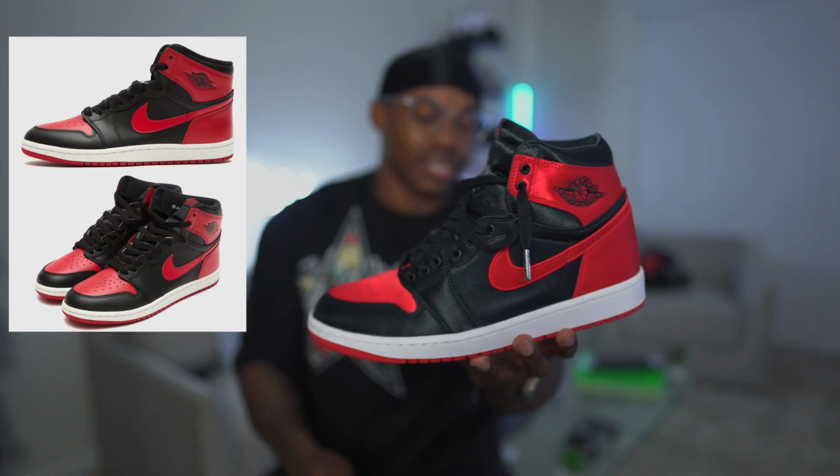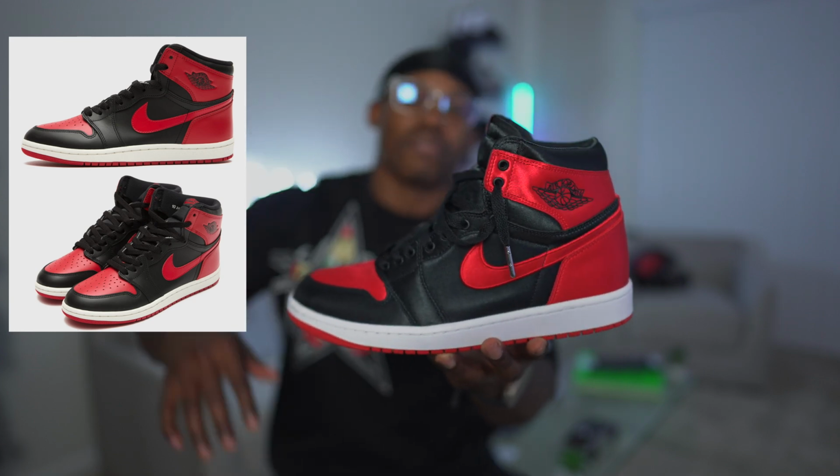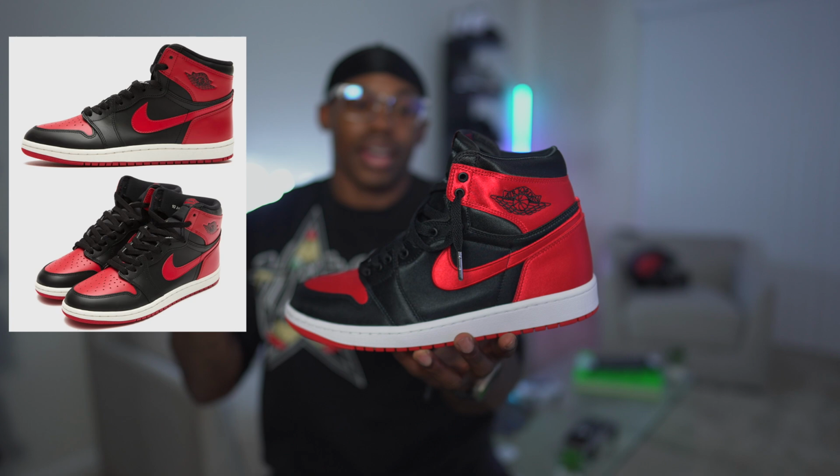But again, this is something that a lot of people have high on their radar, with it being an OG nostalgic colorway in the sneaker. And the main priority for today's video is the Air Jordan 1 Bread High 85s. I do have the satin pair right here. You guys know we got satins in the past. We got patents. We got so many different variations of the bread. It just don't make no sense.